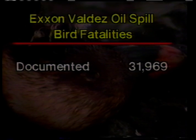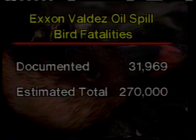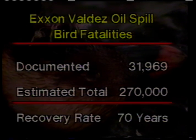The Fish and Wildlife Service has documented more than 31,000 dead birds, which they say represents just between 10 and 30% of the total number, meaning that as many as 270,000 birds were probably killed. It's expected to take up to 70 years for the bird populations to totally recover in spill areas.